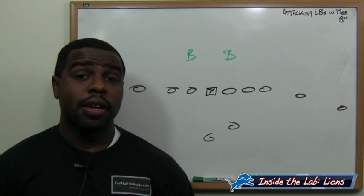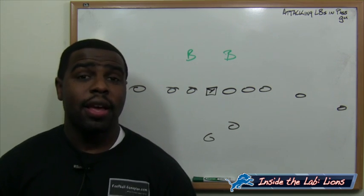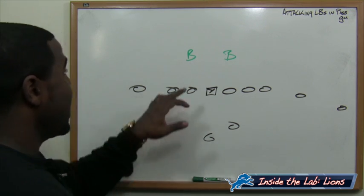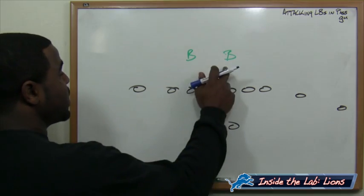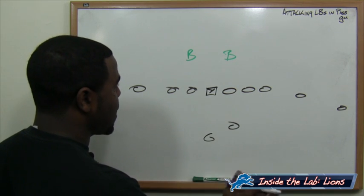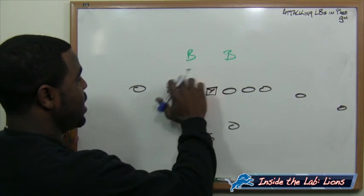We know the Tampa Bay Buccaneers are an aggressive style defense, and the one way the Detroit Lions can have some success this week is to attack the linebackers in the passing game. I'll show you how they can do so by high-lowing the weak side backer and also putting this middle linebacker in a bind out of the bunch formation. I'm just going to show you a simple route concept with the pivot route, and we're going to show you how they can influence these two guys into making a bad decision.